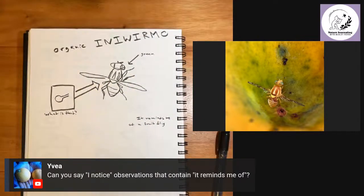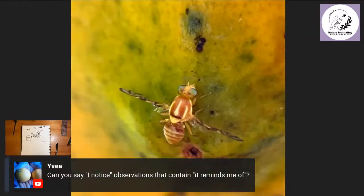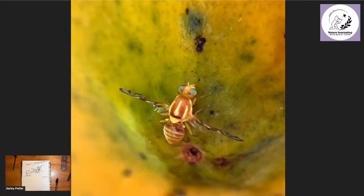Okay, in the comments, see if you can type in any cool questions or observations about this organism. And I'm just going to go ahead and say, I'm pretty sure it is some type of fruit fly. What do you notice? Is there anything in there that you notice or any questions that you have? I wonder what these are used for, if anything.